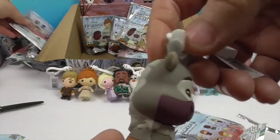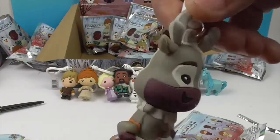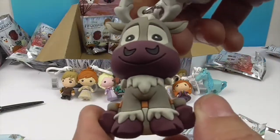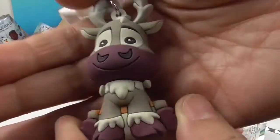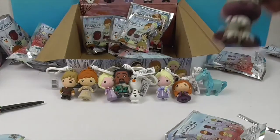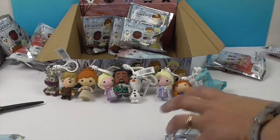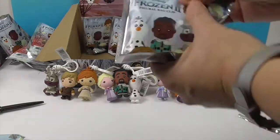Very cool. Who doesn't love Sven? He is the most awesome reindeer next to Rudolph and who's the other one? Prancer and Olive. Yeah. No, he definitely beats them out. Very cool. Sven. Awesome. He has to be here by Kristoff. All right. Oh, I already took him. No, I didn't.